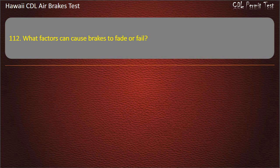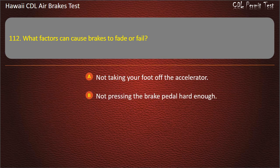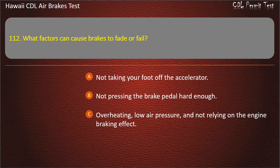Question 112. What factors can cause brakes to fade or fail? Not taking your foot off the accelerator. Not pressing the brake pedal hard enough. Overheating, low air pressure, and not relying on the engine braking effect. Answer. Overheating, low air pressure, and not relying on the engine braking effect.